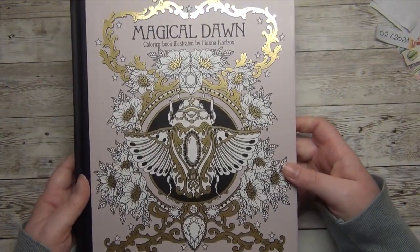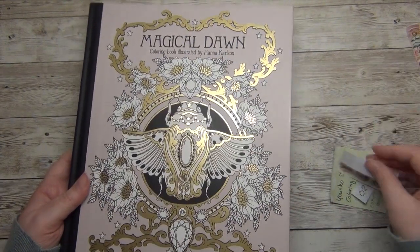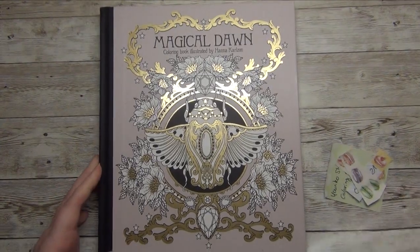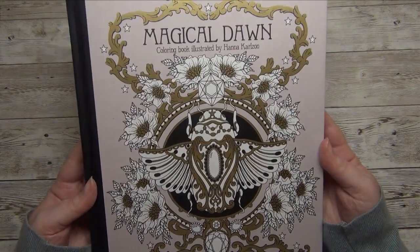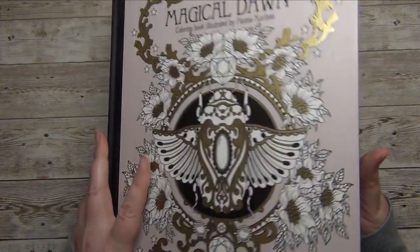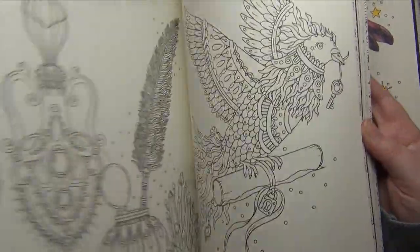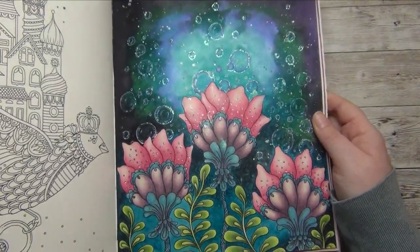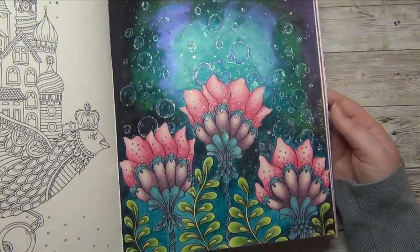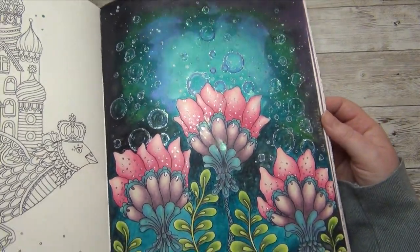Now we've got my hardcover here. Let me get rid of those things here. Then we've got my hardcover book, Magical Dawn, on which I have concentrated a little bit. I have so many of Hannah's books, but I always focus on those books that I have started something, or which I have colored already and want to add more pages.